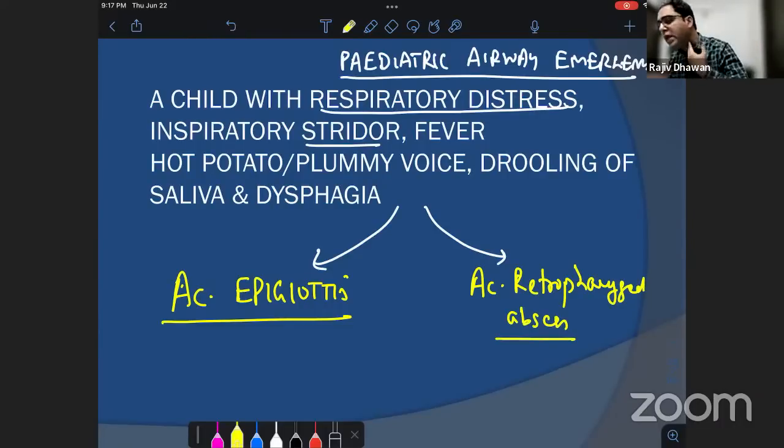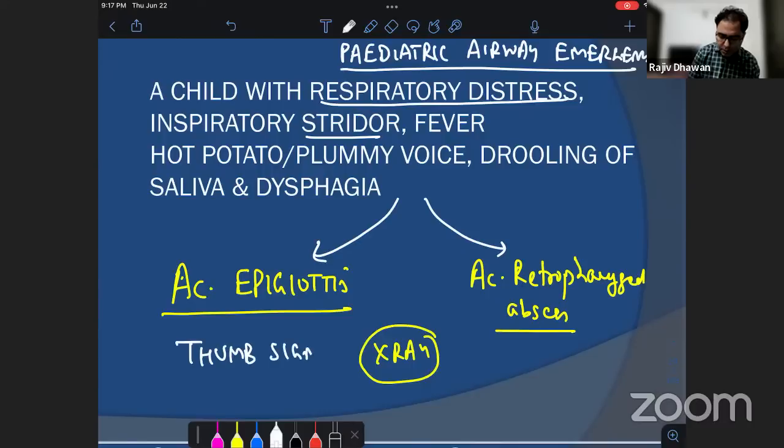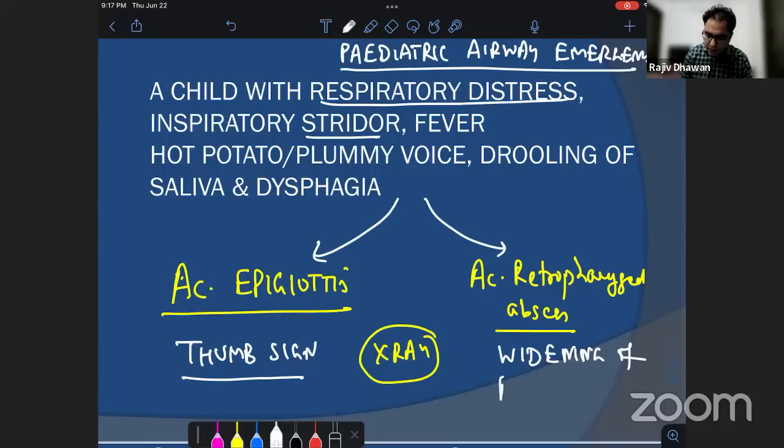Look at me, this is the pharynx. What is behind the pharynx? Vertebra. So there are two possibilities. A 2-year-old child with difficulty in breathing, stridor, drooling of saliva, refusal of feeds, dysphagia. Think of two possibilities: acute epiglottitis versus acute retropharyngeal abscess. An X-ray would be given. In epiglottitis, they give you the thumb sign, and in retropharyngeal abscess X-ray, they will show you widening of the pre-vertebral shadow.